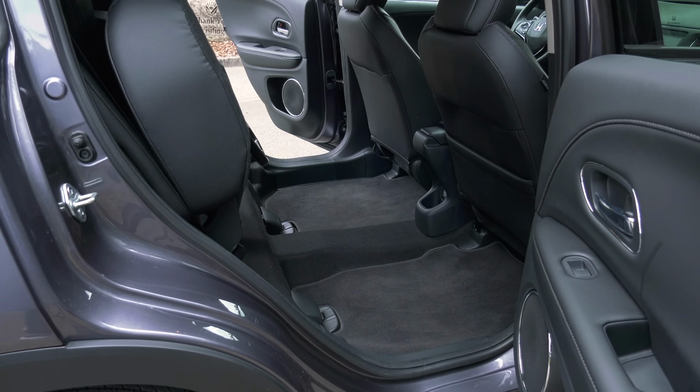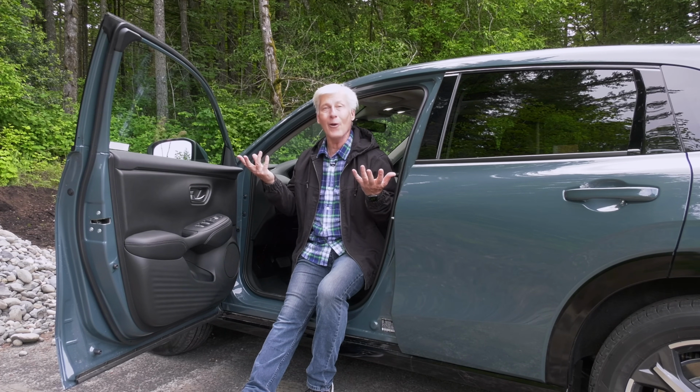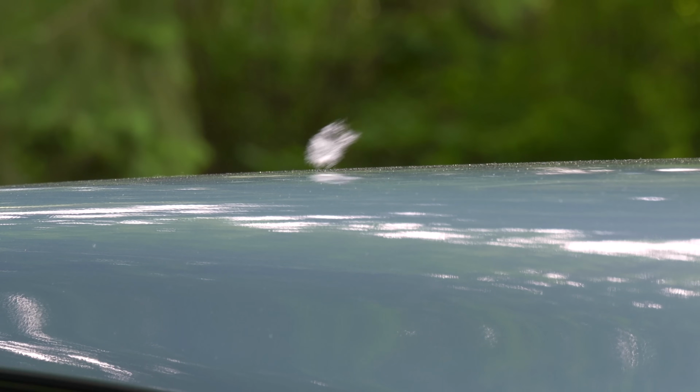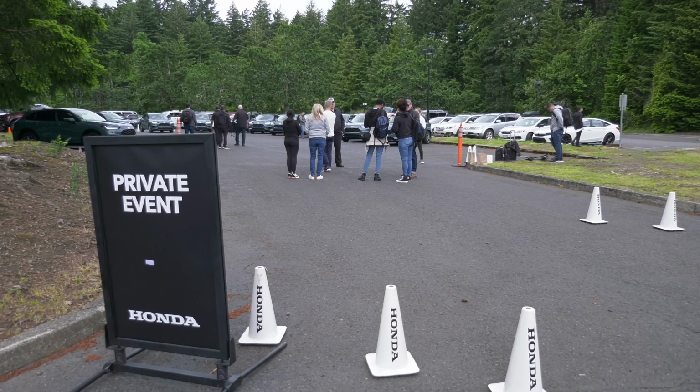More about that later. Before I go any farther, just wanted to let you know I am well aware of all the bugs that are here, these white floaty things. Nothing I can do about it. Let's call it character.